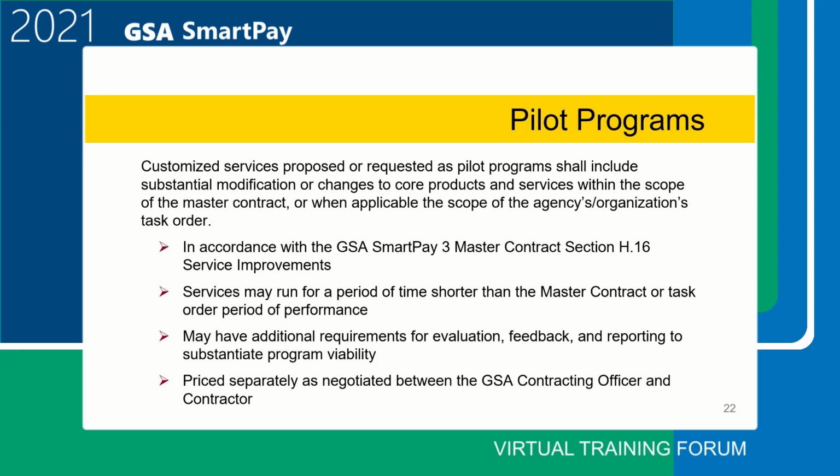Pilot programs are covered under Section C.3.1.3 of the master contract. Customized services proposed or requested as pilot programs shall include substantial modification or changes to core products and services within the scope of the master contract, or, when applicable, the scope of the agency's task order. Pilot programs are requested in accordance with Section H.16, service improvements of the master contract. Services may run for a period of time shorter than the master contract or task order period of performance, may have additional requirements for evaluation, feedback, and reporting to substantiate program viability, and they are priced separately as negotiated between the GSA contracting officer and contractor.